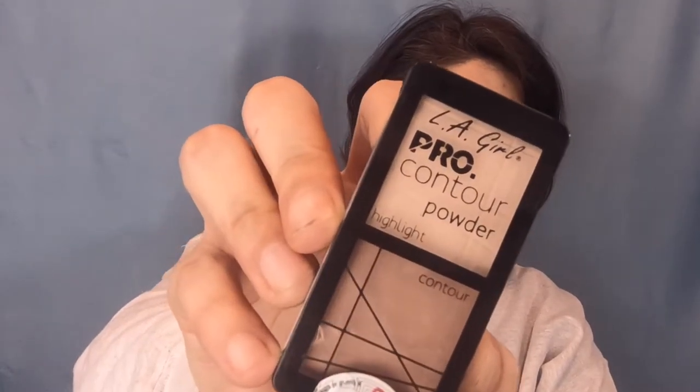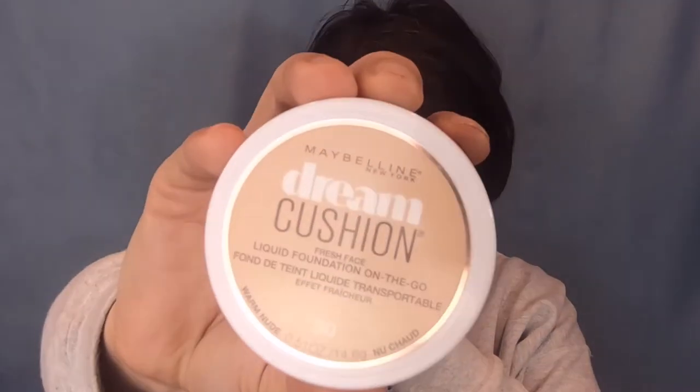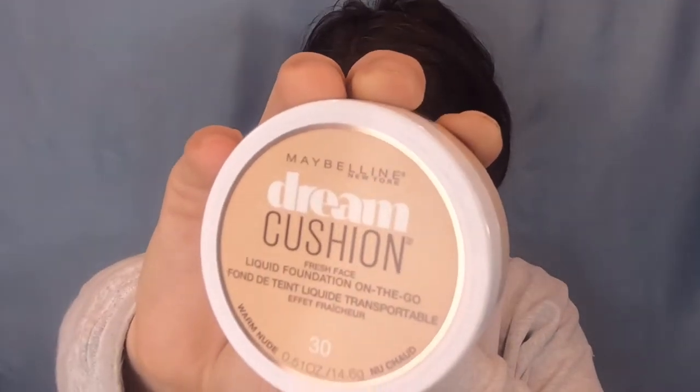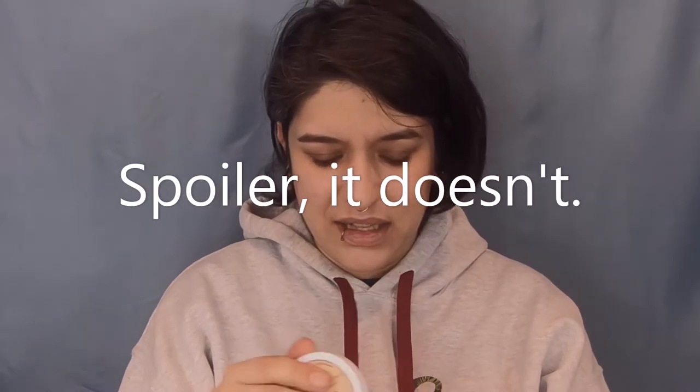Okay, this I actually love and I use a lot. This is the LA Girl Pro Contour Powder. It's got the highlight and the contour. I love this thing. I use this all the time. Love it. Ooh, I'm actually kind of excited to try this. This is the Maybelline Cushion Foundation, and it is in the shade Warm Nude. So hopefully that'll match. We'll see.